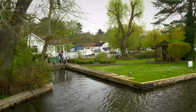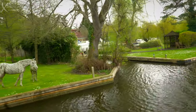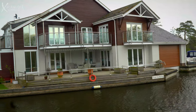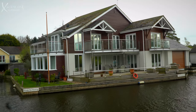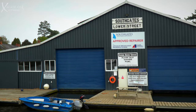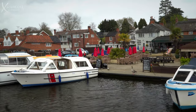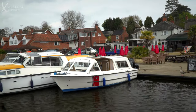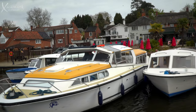I always enjoy cruising down this stretch of river. There are a number of places to eat here in Horning. Even here, the bird song is remarkable. And if you would like to see it right now, there's a webcam so you can take a look, see what is happening at Horning right now. The New Inn, a great place to eat. If mooring is available, that is.